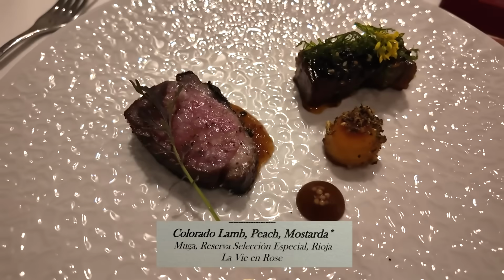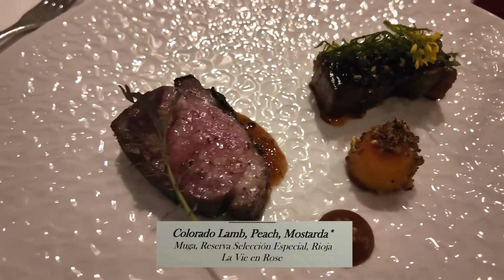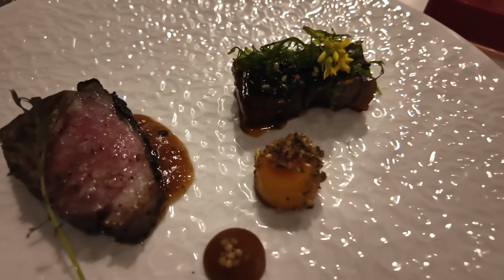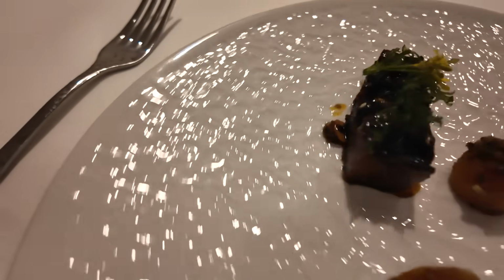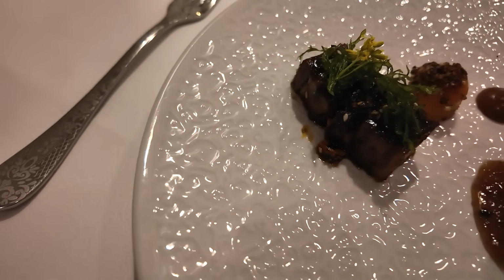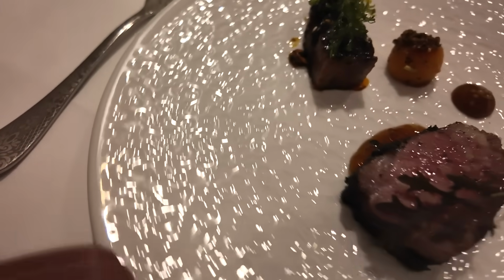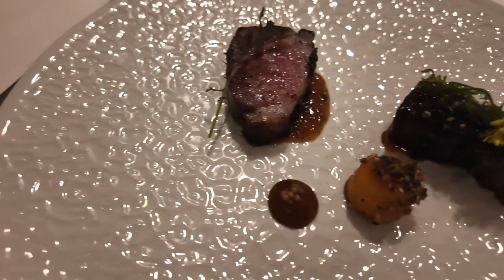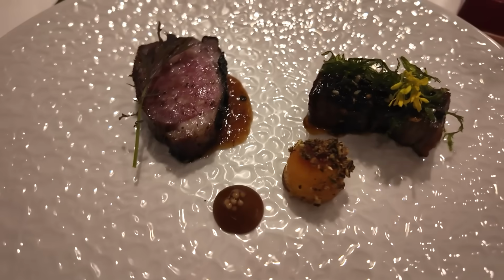Our next course is the Colorado lamb. So this is a lamb loin and a lamb belly, but this one is actually comprised of 3 bellies pressed together, and they use a process that uses brown sugar. This also has a peach sphere that's compressed with a peach-infused honey. It's garnished with peach mostarda. This was super tender, and it had a really great charred and smoky flavor.